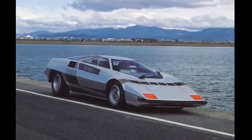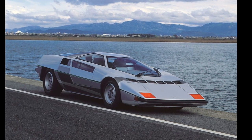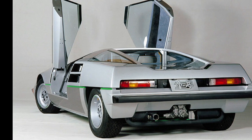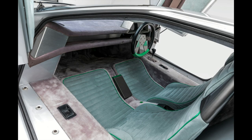Some of you might recognize this car, as it was actually featured in a few of the Gran Turismo racing games. The Dome Zero is a concept sports car that was introduced in 1978 at the Geneva Auto Show. Dome planned to give the Zero a limited production, although the car was never approved for production and the whole project was cancelled shortly after.